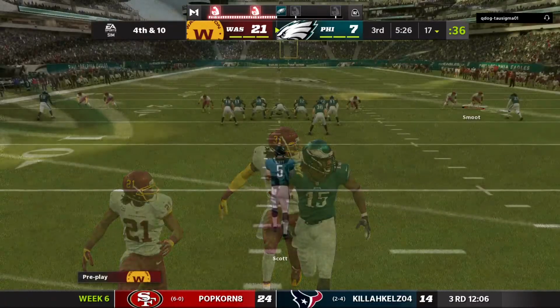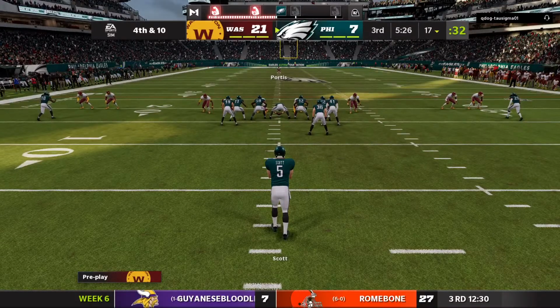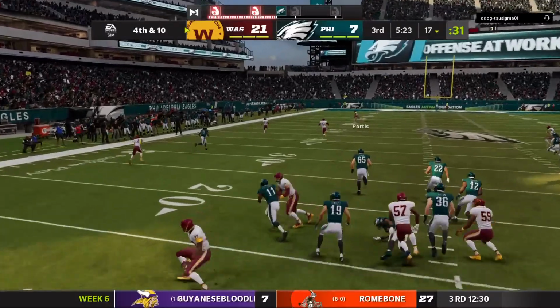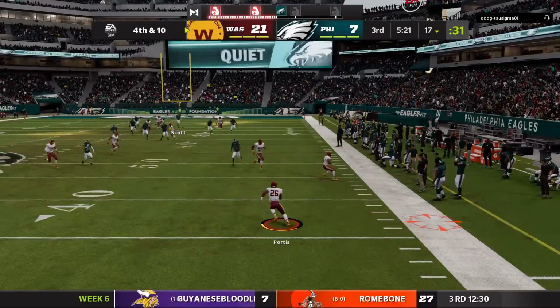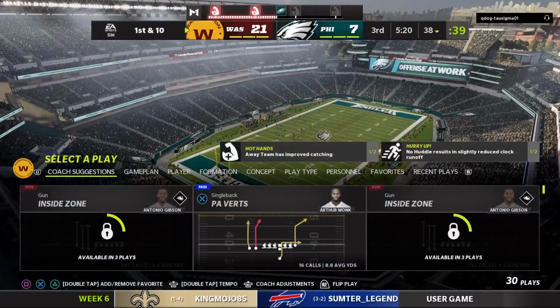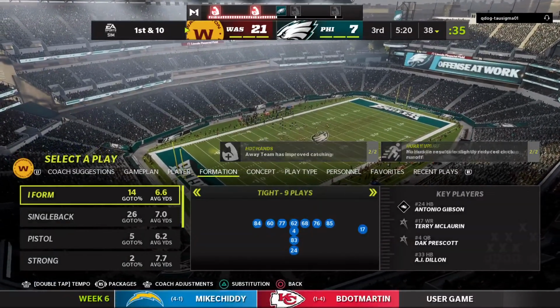Well, the passing windows are just not there. That's just another example of how great this defense has been all game long. And that's exactly what a top 10 defense can do. They can really change the game tempo and frustrate you as you try to execute offensively. Washington will take over 1st and 10 at their own 38-yard line.